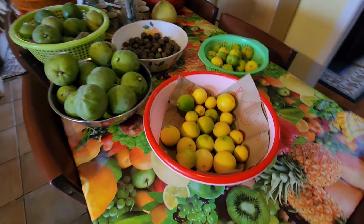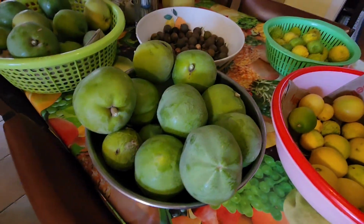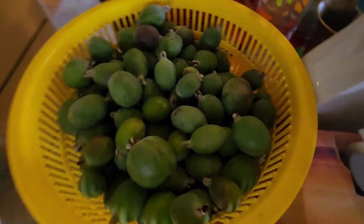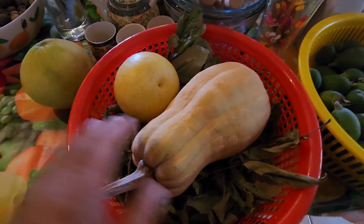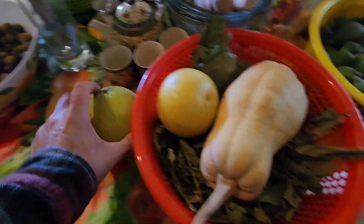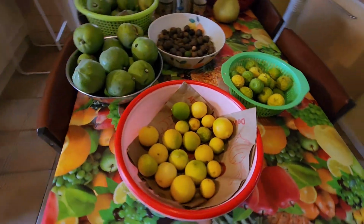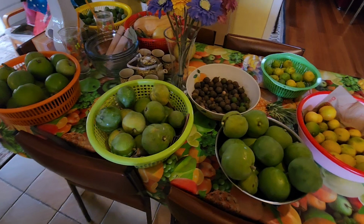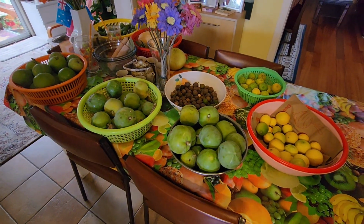Yeah, guys, we also have limes, macadamias, white sapote, feijoas, right? And pumpkin and pomelo. So, yeah, I don't think we'll be moving to the tropics anytime soon. I'm yet to see anyone from the tropics harvesting any of this on YouTube. When I do, then I might consider it.